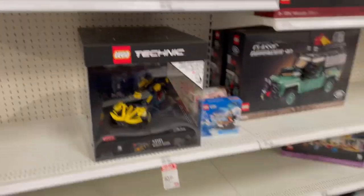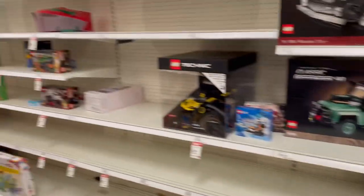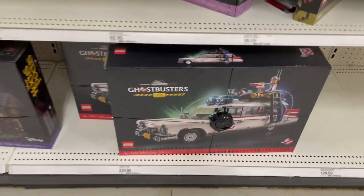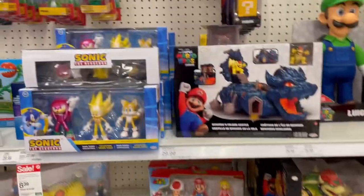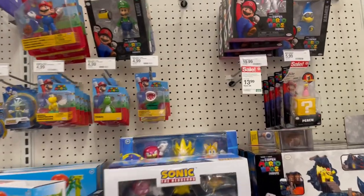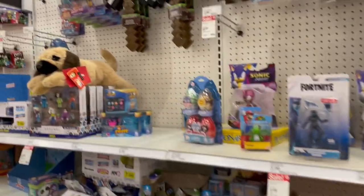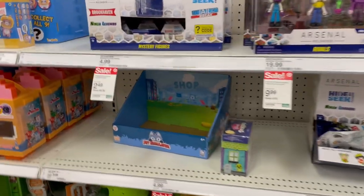And then you spin around, and it's empty shelves of more Lego. More empty Lego shelves. Y'all, Lego wins the toy battle of the holiday season, I think. Seriously, can you believe it? Even into this section, our video game toy section, we got some Sonic, Mario, Fortnite, Minecraft, the usual suspects.